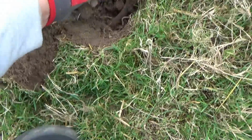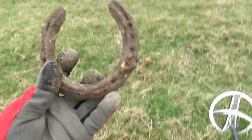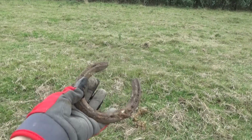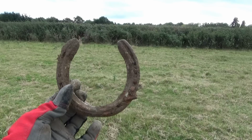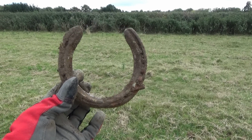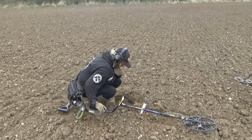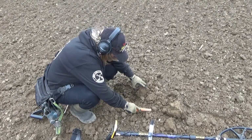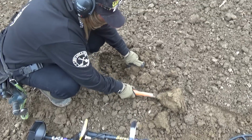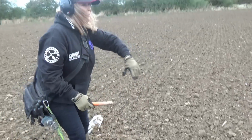Well, look, I got a horseshoe, so that's got to mean some good luck, hasn't it? A nice horseshoe. Maybe that means that the next signal I dig is going to be something spectacular. We'll see. It's out. Big silver cartwheel territory. I can never find it. Won't be able to find it now. No, Nicola, you filming me put me off. Sorry.